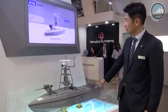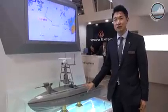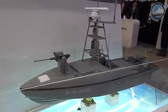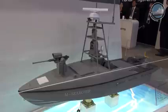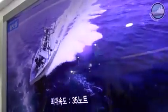This is called a multi-mission USV, unmanned surface vehicle. It is still under the development phase. We've been expecting to win the contract with the Korean government. We already started the development of this unmanned surface vehicle.